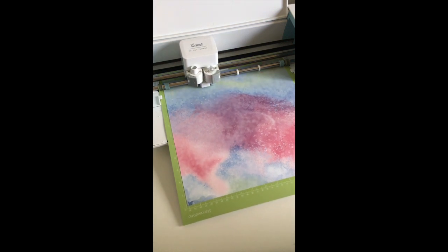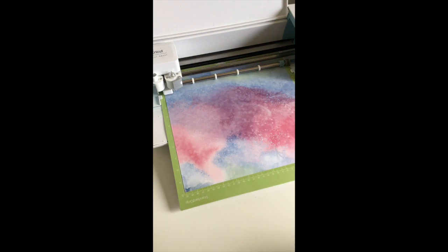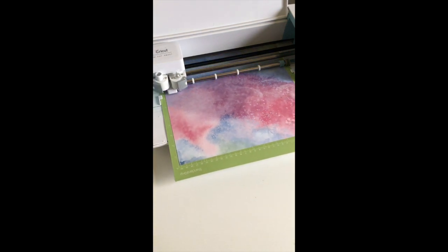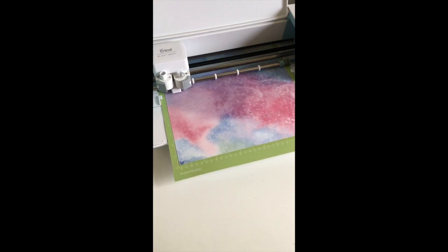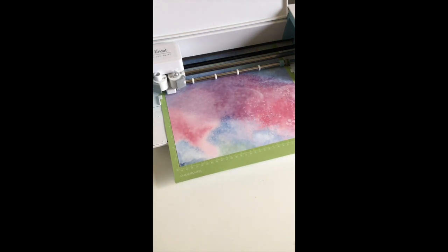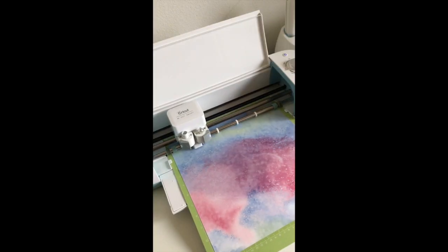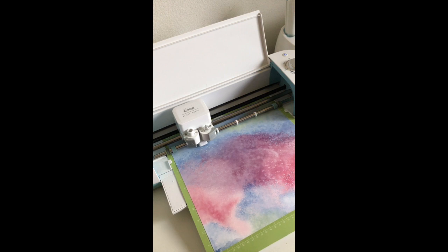I don't know, maybe I'll use this one on the actual. Now this came down much further. I don't know if it was my machine. I'm going to maybe reset it a little later just so it's not off, but I've never had that problem before. But anyway, I'll go ahead and come right back after this is finished. Alright, it's almost finished. So we're going to get ready to pull it off in just a second and see what happens.